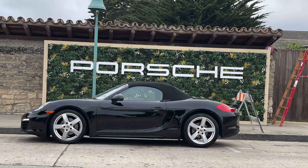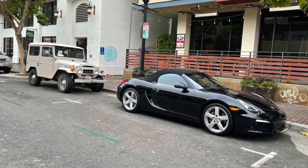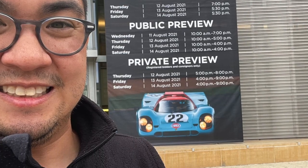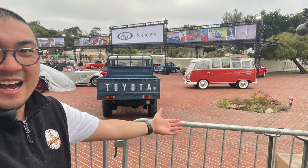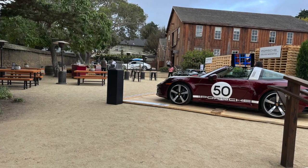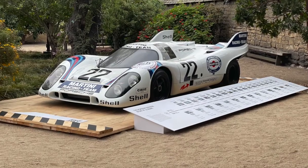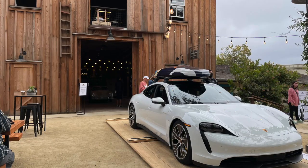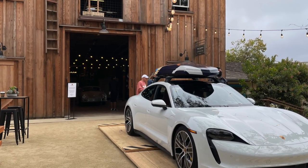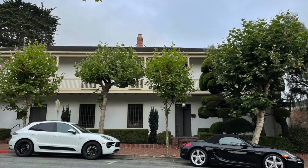After the Porsche Classic, I went and checked out downtown Monterey and Carmel-by-the-Sea. See my car in downtown Monterey and me previewing RM auctions. Back down to downtown Monterey, where I started my day at the Porsche Zentrum, now open to the public. This is at a new location, very intimate, much smaller than the former Quail Lodge location, and there was quite a sight to see.